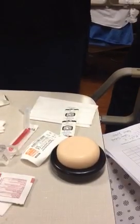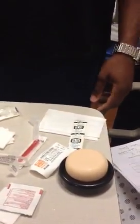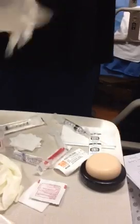Actually, before I even did that, I put on those gloves that are too small for me. They're really too small. They don't have large. I couldn't find them. I can squeeze them in. It's just hard to do it.